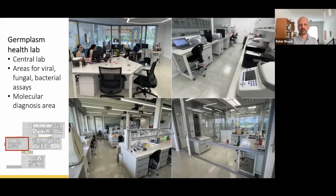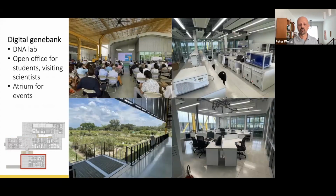Germplasm Health Lab, some office space and various spaces dedicated to different types of pathogens. So in the lower right, you can see several smaller lab sections, and each one is dedicated to a different type of process like virus ELISA detection and fungal diagnosis of fungal diseases using microscopes.